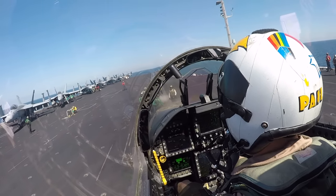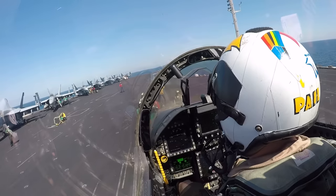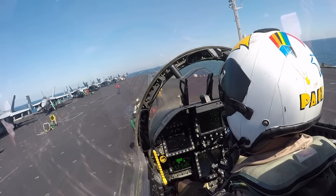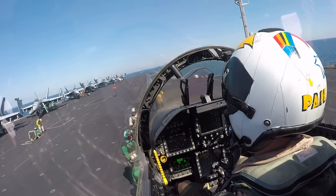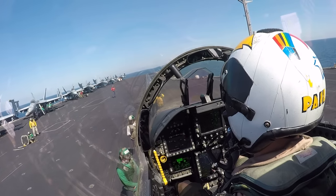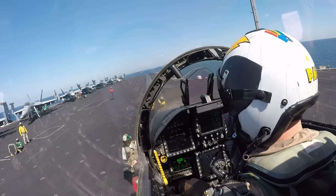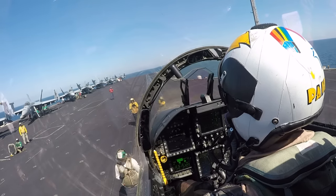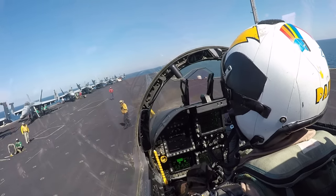Coming forward. We're getting our nose gear lined up with the nose gear launch track. Coming forward. A little more, nice and slow. Coming forward. Coming forward and stop. Launch bar down. Tells us to kick our launch bar over to the right a little bit.